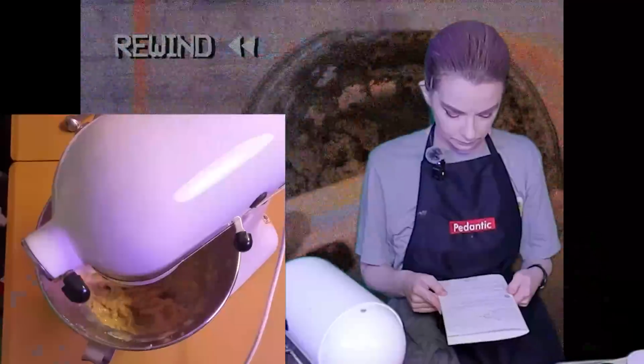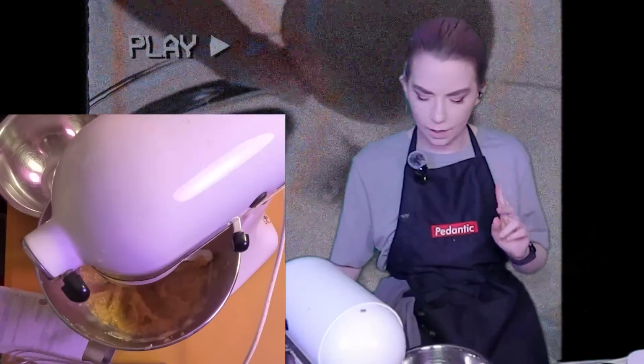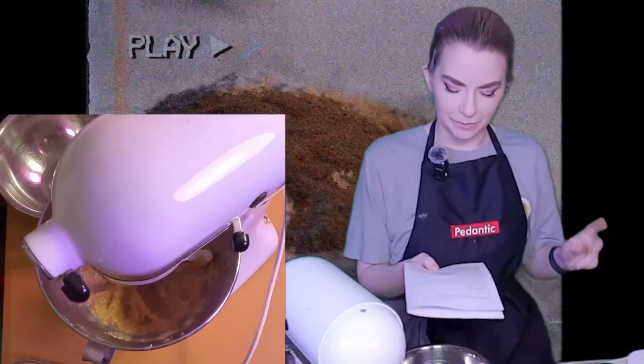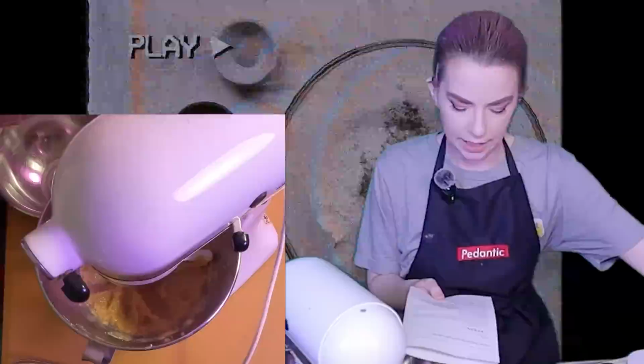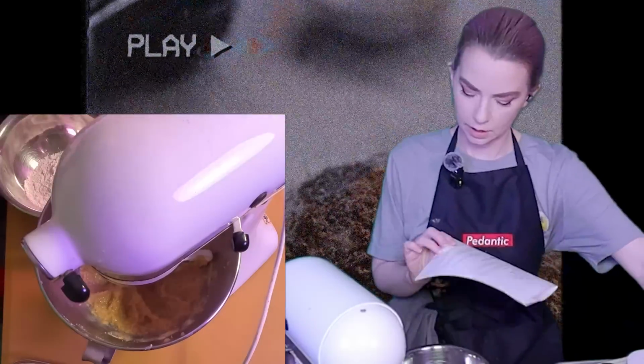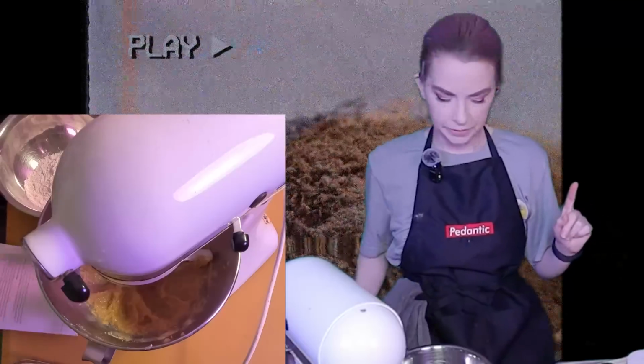Jesus. In a separate bowl. It wants us in a separate bowl, use a wooden spoon or spatula to mix together the flour. And this is 1/2 of 1.5 cups of flour. So by weight, that is 93.5 grams. All-purpose flour. And we're making the dry team basically. Salt. 1/2 of 3/4 of a teaspoon.